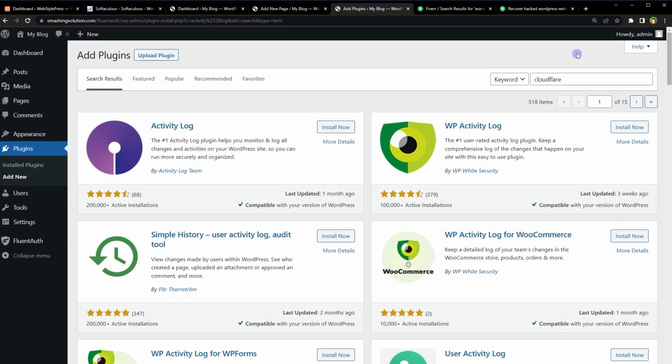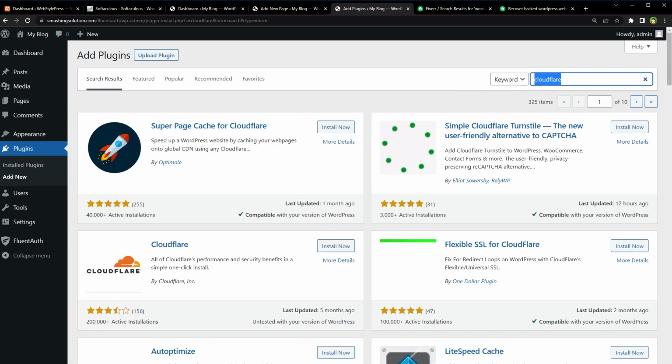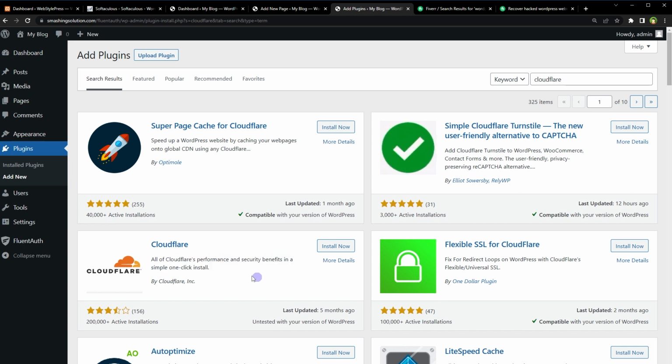Then search for Cloudflare. This is Cloudflare. You'll need a free account on Cloudflare, and Cloudflare supports free CDN, and it can hold a website under cyber attack. It will protect the website from suspicious access. Cloudflare will add a security layer for your website. This is a must-have as well.